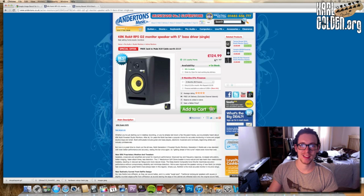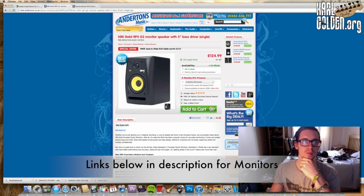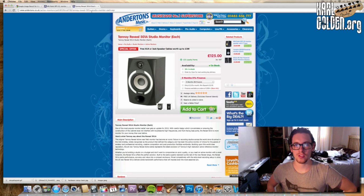Don't just buy one. And you connect these all by XLR straight to your sound card, and your sound card will pick this up, and on your computer, you'll choose to use an external sound card, which will then go to the monitors. Another one I'd recommend is Tannoy. These are the ones that I have, so I bought 2 of these and they sound great. And once again, you can get it on the 9 months 0% finance.